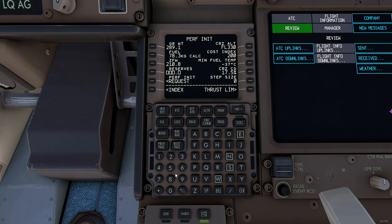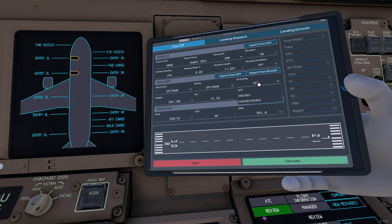And our reserve is going to be 13.4. Off. Air conditioning auto, import weather. We go 990. And temperature 40. Calculate.